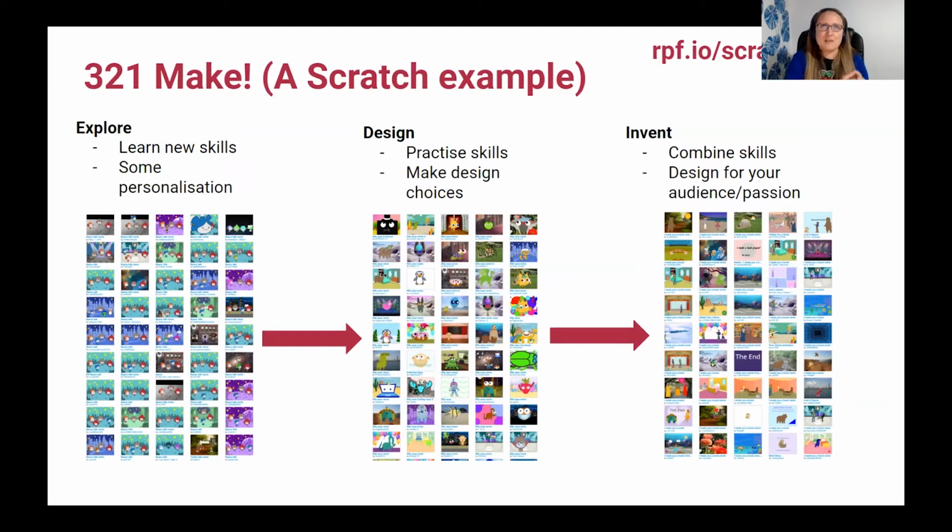So you can see there that there's been lots of scaffolding. They've been following something step by step, but there's been a little bit of tweaking when a young person has decided, you know what, I prefer that background, so I'm going to put that in. So we don't completely restrict them, but they are very scaffolded at that point.